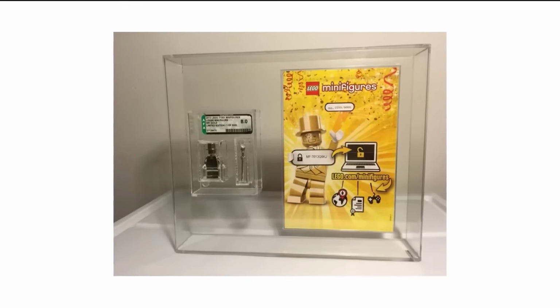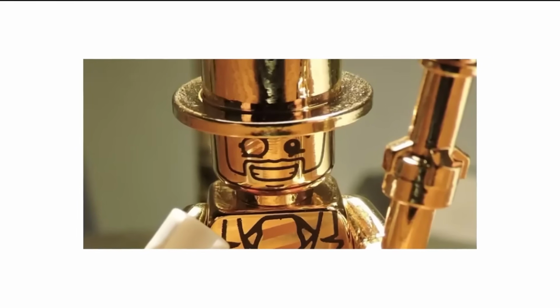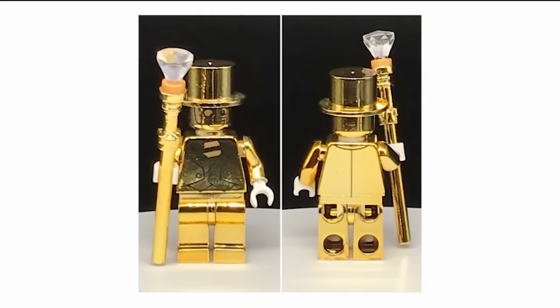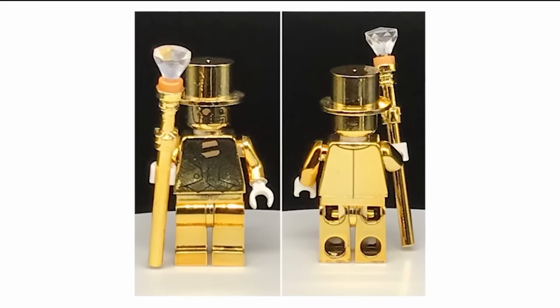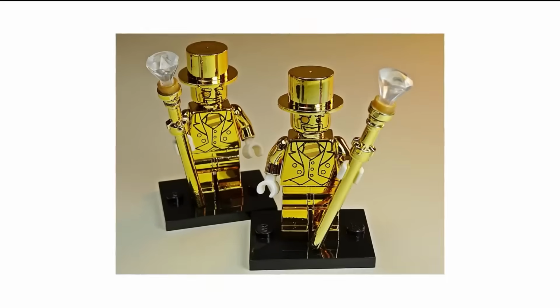But the journey to find Mr. Gold wasn't without its twists and turns. And when the dust settled and the lucky ones got their hands on the golden figure, there was a collective realization that the allure of gold couldn't entirely mask some quality issues. And let's just put it this way, not every Mr. Gold was really considered gold.